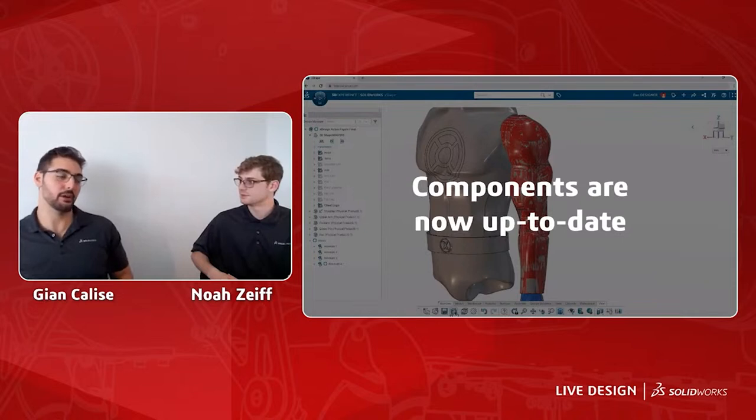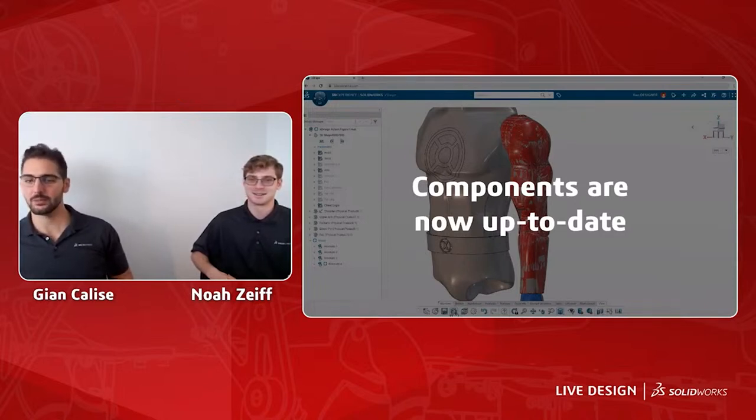That's why it probably would have helped to have some type of reference in here, but it was a challenge. I was trying to challenge myself here and see what we could do. But that's our components up to date now.